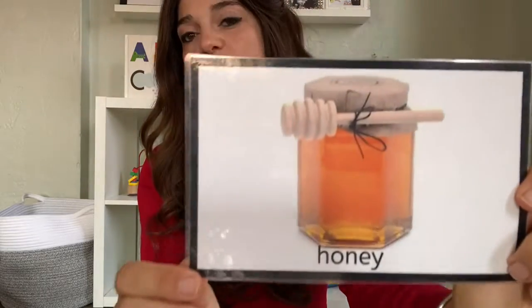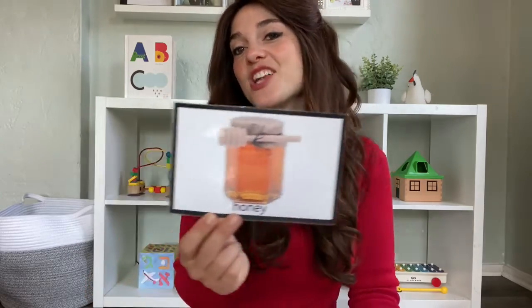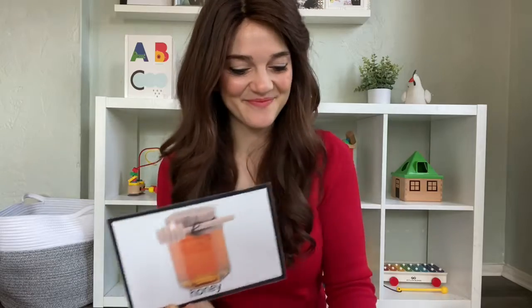The next thing we have is honey. I love honey so much. It's so sweet and delicious. And why do we eat honey on Rosh Hashanah? Do you know why? Well, honey is so sweet. It does not taste bitter. It does not taste sour. It tastes sweet. So, just like on Rosh Hashanah, we want a sweet new year, right?